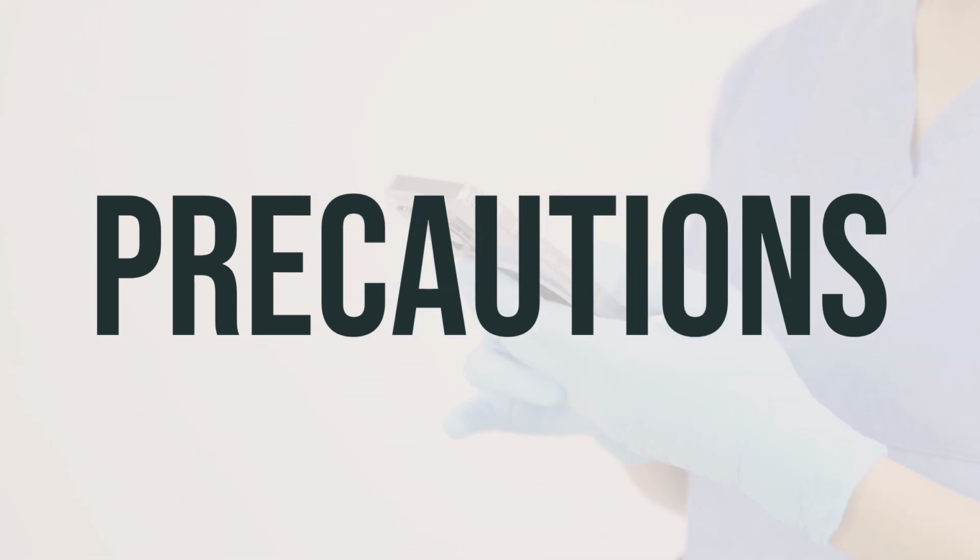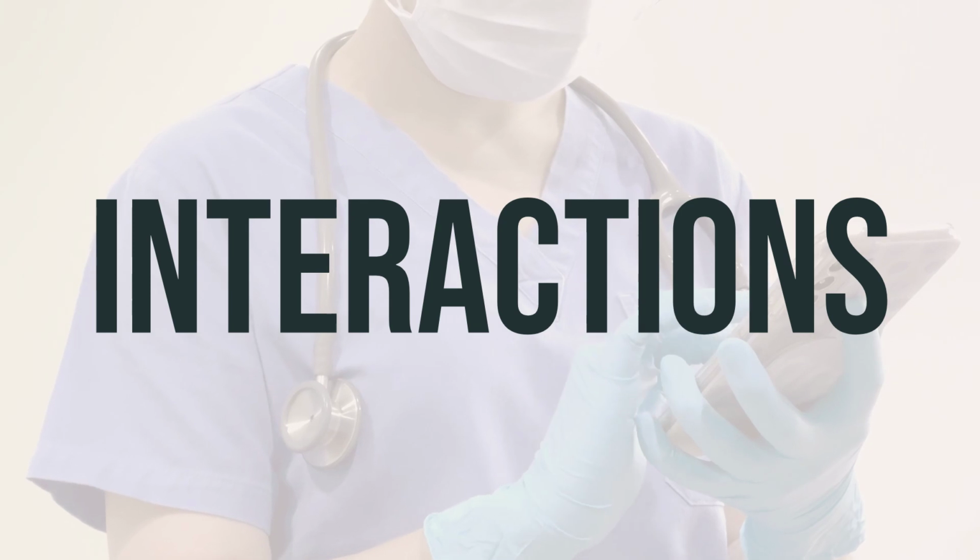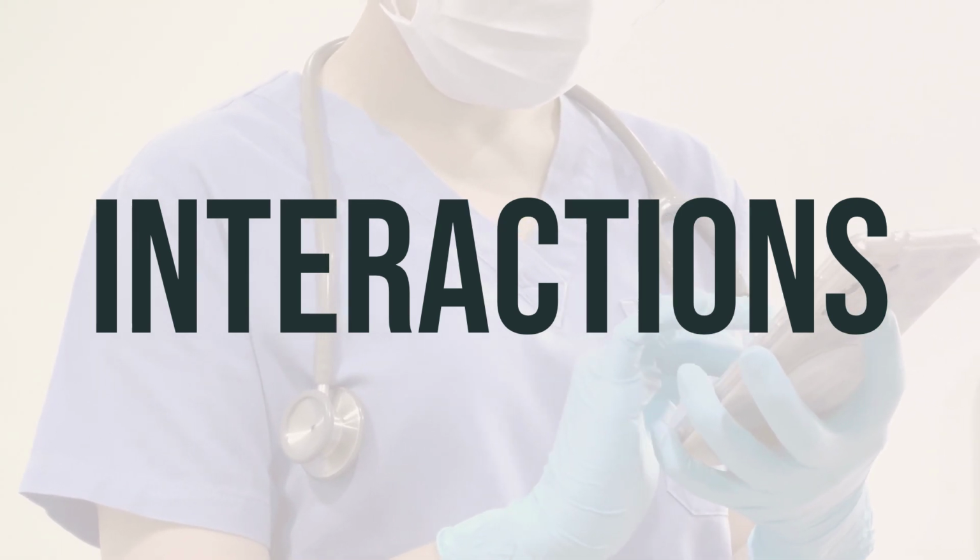Before undergoing surgery, let your doctor or dentist know about all the medications and products you are using. If you are pregnant, use Zyvox only when necessary and discuss the risks and benefits with your doctor. If you are breastfeeding, consult your doctor before using Zyvox. Make sure to check the How to Use section for more information.